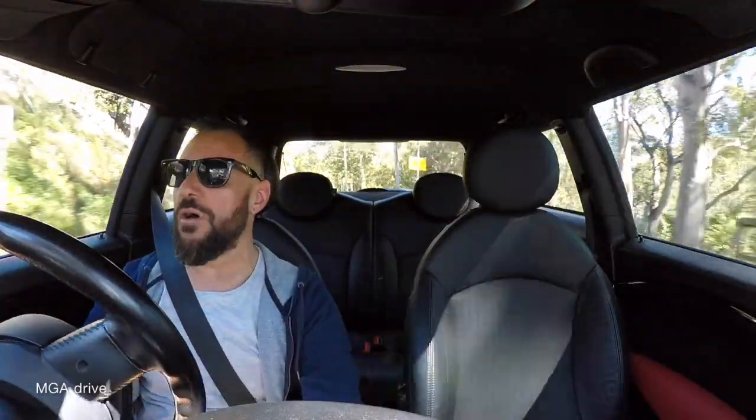I did pick it up for a good deal, a good price. The car isn't perfect by all means. It is going to need a bit of work, but that's something that I don't mind doing, sharing with you guys as well.